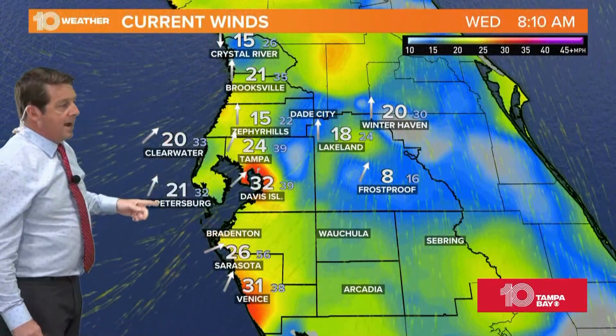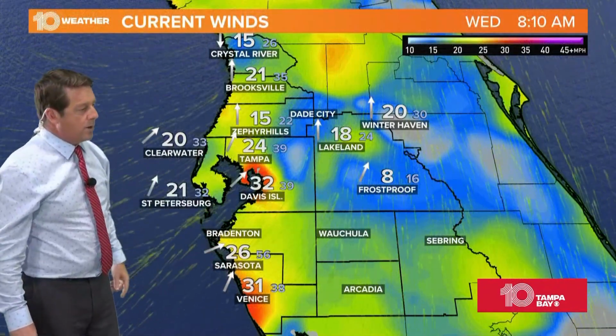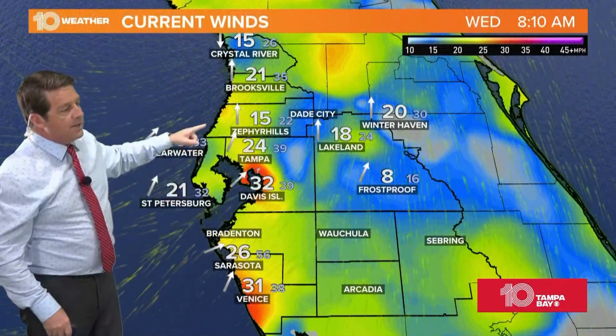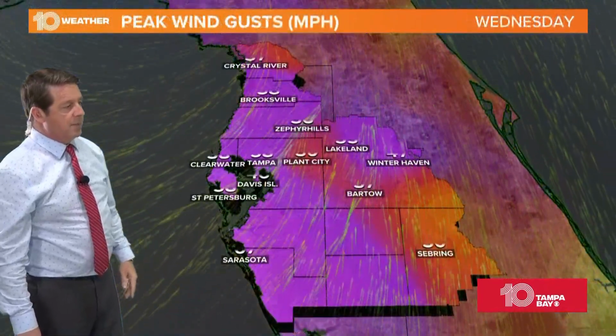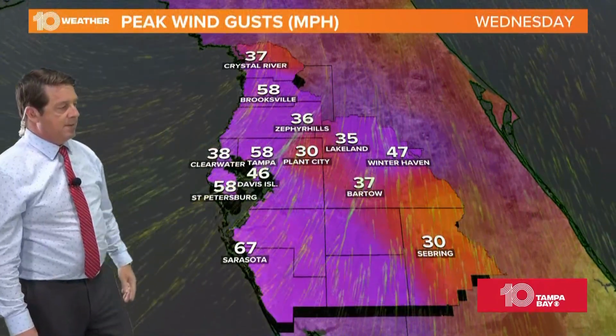So here are the winds now. They've come down, mostly sustained in the 20s, 31 mile per hour wind and 30 mile per hour wind in Venice. But look at the wind gusts the last hour. They're in the 30s, 39 in Tampa, 39 in Davis Islands. And the peak wind gusts that we've seen so far, 58 in St. Pete, 58 in Tampa, 67 in Sarasota.